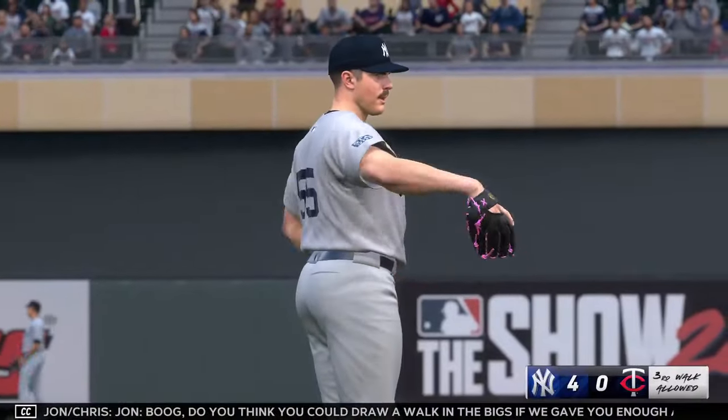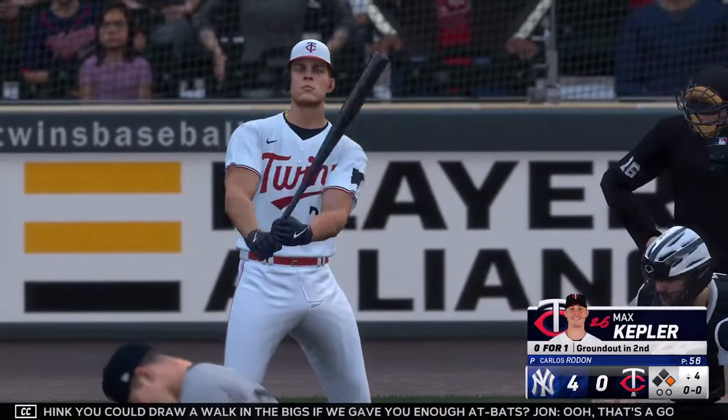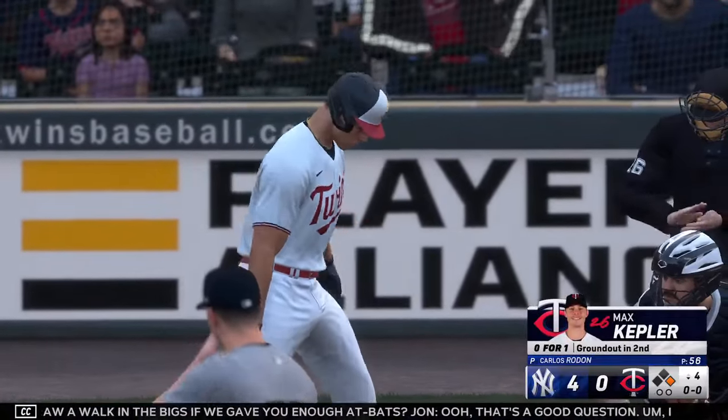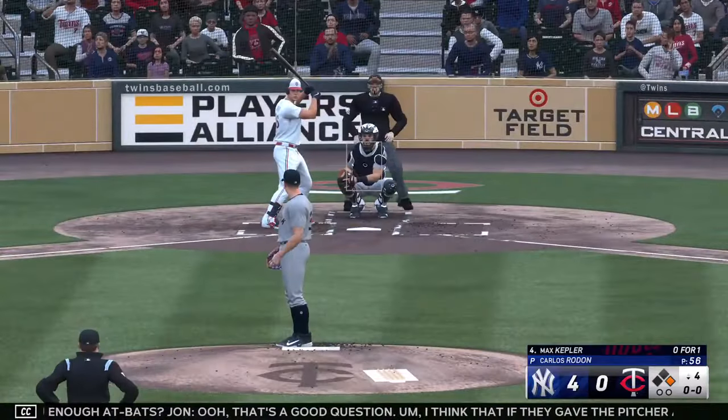Boog, do you think you could draw a walk in the bigs if we gave you enough bats? That's a good question. I think that if they gave the pitcher a false scouting report on me, yes, I think I could draw a walk.